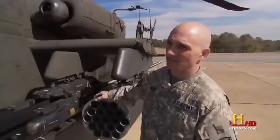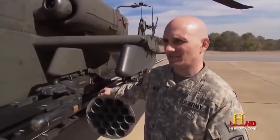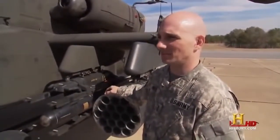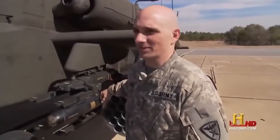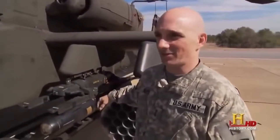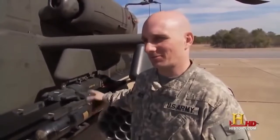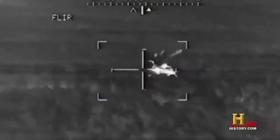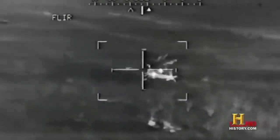The part on top of that is a new sight for the Longbow radar. It's the fire control radar system. We can look out with a millimeter wave radar, look for tanks in the open, get all that data to our computers. That'll transfer it to a firing solution. Night combat presents few problems for the Apache Longbow.